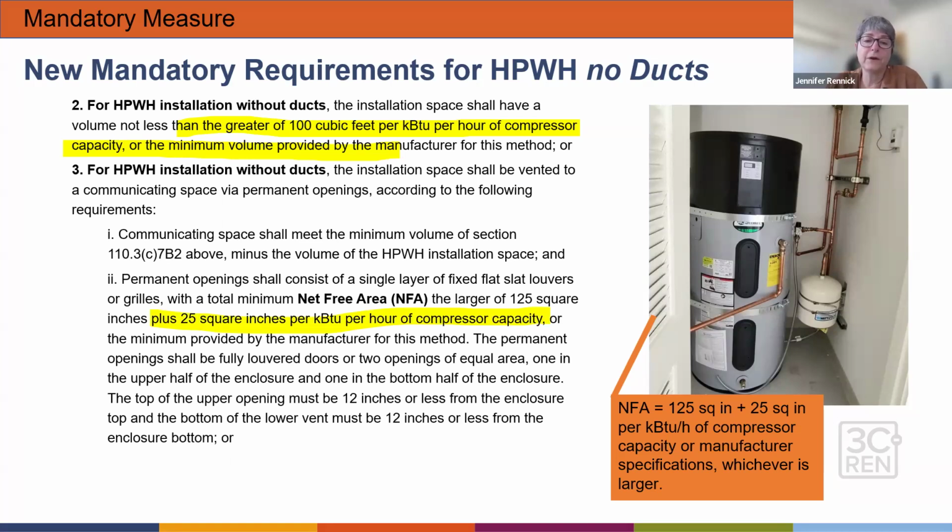And then for the net free area, this one might come in handy, but I have looked at it a couple of times, and it does seem that in most cases, if you have a nice wide door that's fully louvered, you'll meet this requirement.